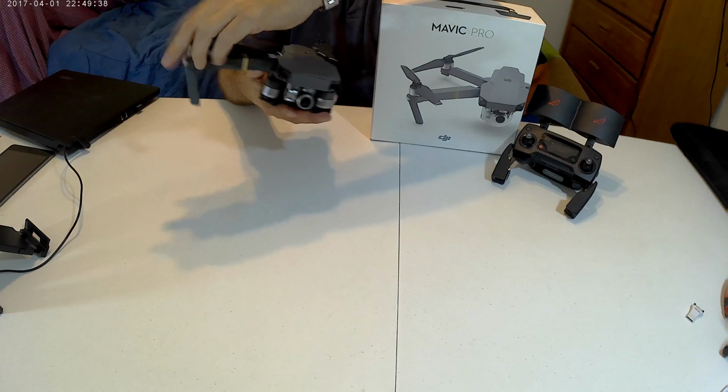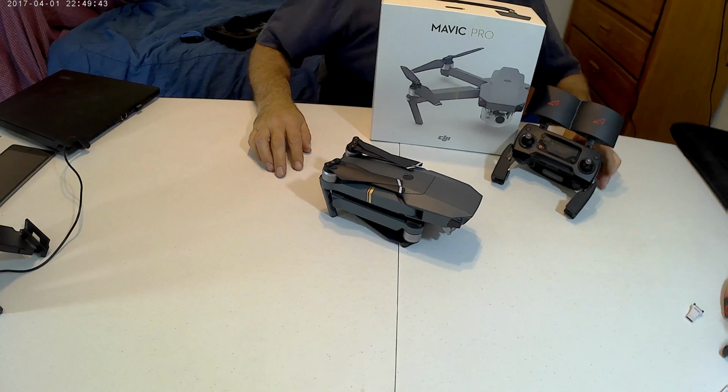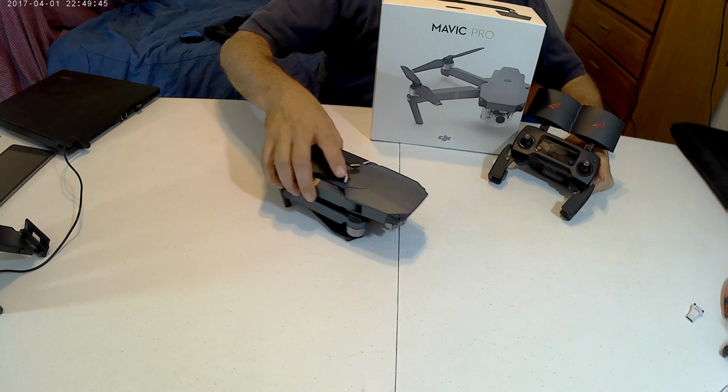One thing you may notice here is its portability. Everything you need in order to operate fits into a small camera bag and is super easy to pack with your carry-on luggage when traveling.